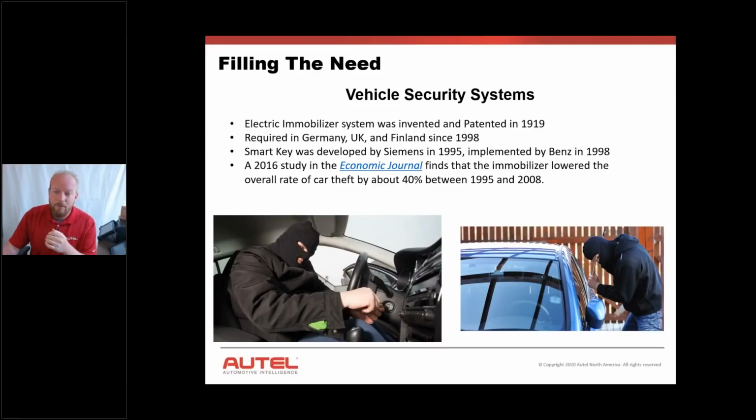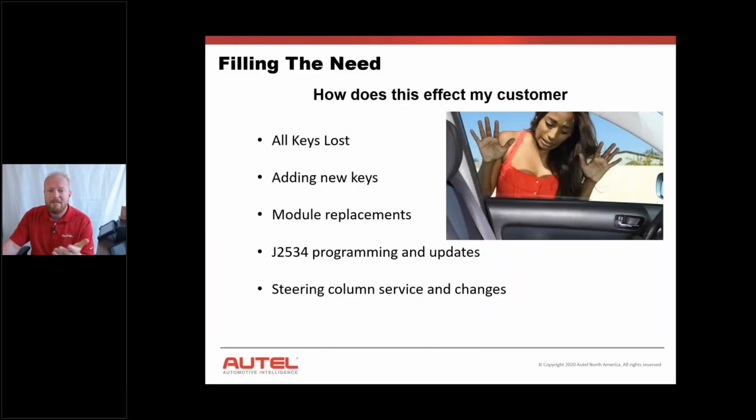So how does this affect you, or how does this affect your customer? Because whenever we're talking with our customers in a shop, this is going to affect the key, and now you have no way to get that car started, or it's been sitting in your lot for so long that you have no idea where the keys are.